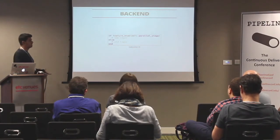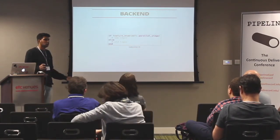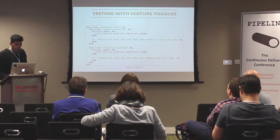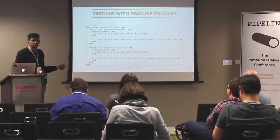Similarly, in the backend also we did the same. If the feature toggle is enabled, you would invoke this new logic that would run your tests in parallel. Otherwise, you would just continue with the old logic that was there. For the tests, it's the same. You would test for both with the features enabled as well as the features disabled.